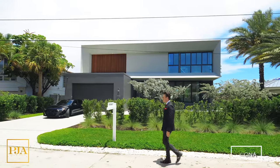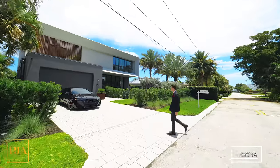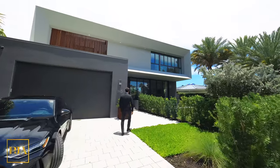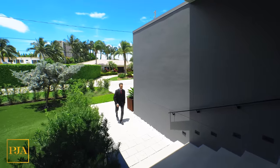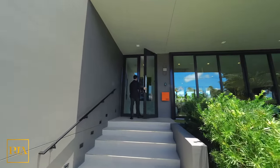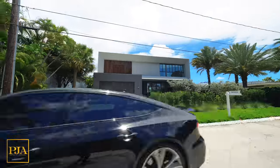Ready to enter the world of super luxury in Miami. We're at a hidden gem of a community that's waterfront called Sans Souci Estates, to see this custom newly built home that spared no expense in its finishes, interior design, and architecture. And to help me kick off today's tour is one of the world's fastest cars, a 600 horsepower Audi RS7. Let's begin.